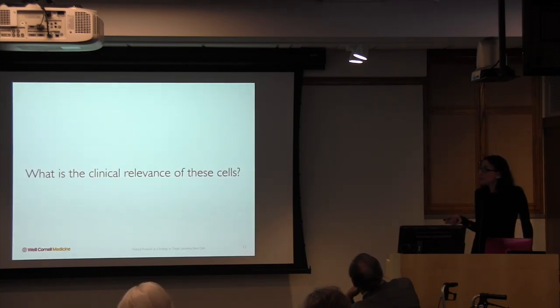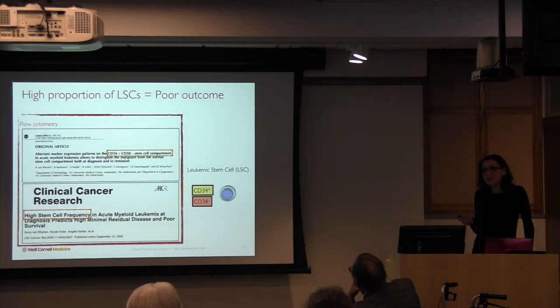So what is the clinical implication? So yes, you tell me all these very nice hypotheses, but is there actually clinical evidence that suggests that this population is important? And the answer is yes. There are many papers that have shown that patients that have higher proportions of CD34 positive, CD38 negative cells in the bone marrow or in the peripheral blood, it always correlates with poor outcomes. So patients do worse if they have high proportions of this population of cells.